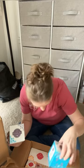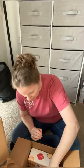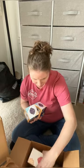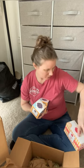But this must be, yeah, the flower. Okay, these are the flowers from the Valentine's collection. So this is the big one, the big bouquet. Perfectly cute. So they just give you a bunch of flowers. Oh, I see. Okay.